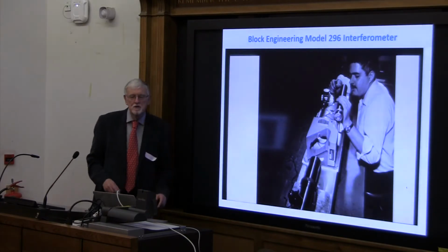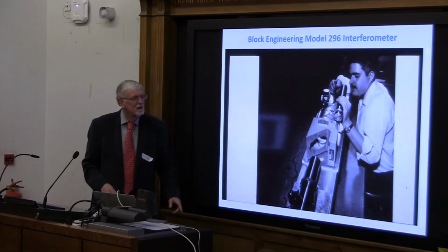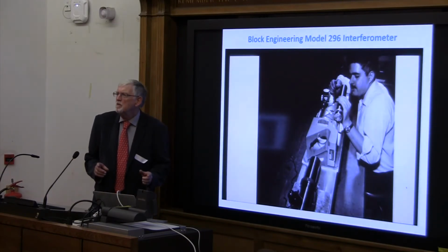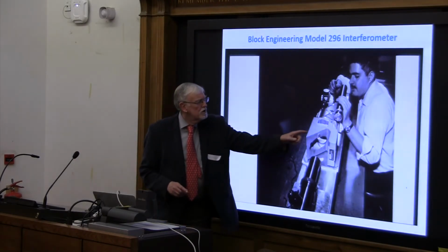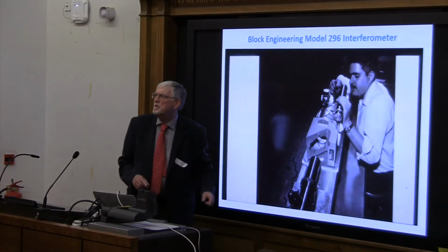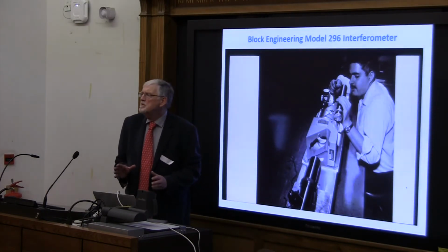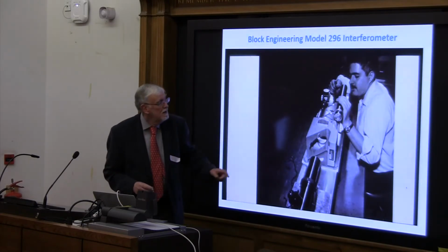This was the new instrument. It was the first instrument with laser referencing. It had about 2-inch mirrors, so about a 3-inch beam splitter, with germanium on KBr as the beam splitter. Very similar to the sorts of technology that's used today.